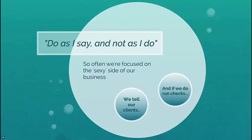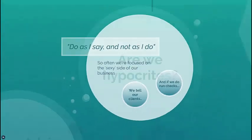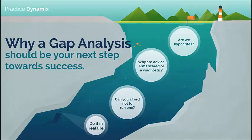So often we're focused on the sexy end of the business. We're analysing new client flows, we're looking at revenue, leads, profitability. How often have you actually considered that it might be the back end of your business that needs the work? We hear advisors all the time telling their clients not to implement set and forget investment strategies and to continually analyse and assess their financial planning goals. But more often than not, when we ask an advisor or a partner when they last ran a health check on their business, the answer we hear is never.